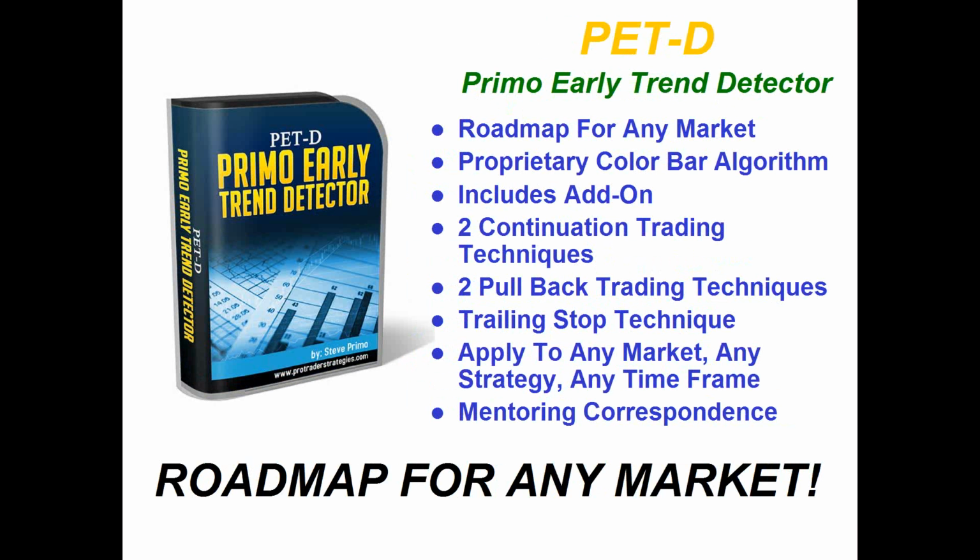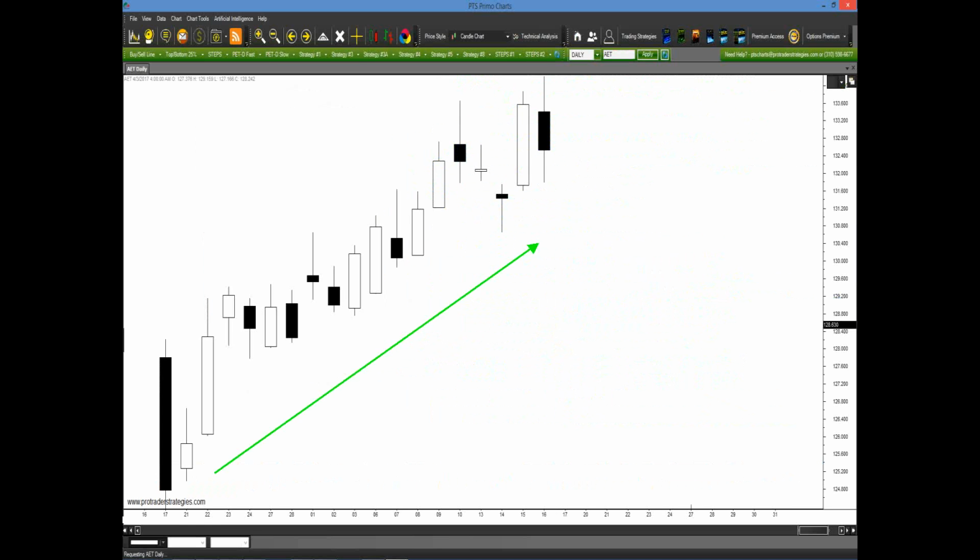Now this is our roadmap for any market. It's a proprietary color bar algorithm that changes the colors of the bars. If the bars are colored green, that means you're in a short-term uptrend. If the bars are colored red, it means you're in a short-term downtrend. Let me show you some examples here.